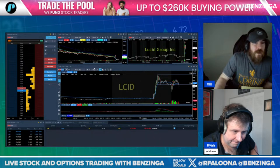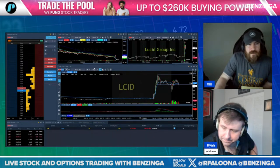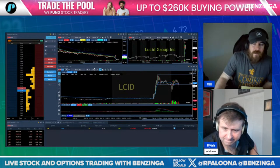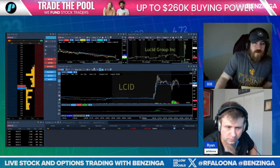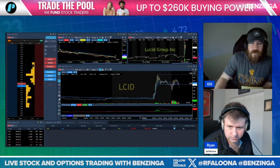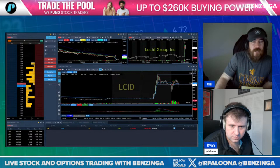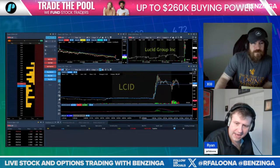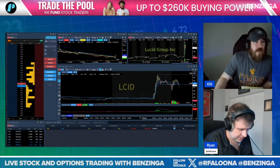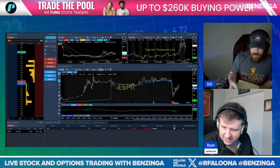Man, ESPR, ever since it put in that 231 bottom about half an hour ago, it's been on a nice little move back up. We're trying to get back above the 65 EMA on the 5-minute right now, which I have at about 265. And then it's the consolidation from this morning that it's got to get through. Which ticker? This is ESPR, the one that had the FDA approval.